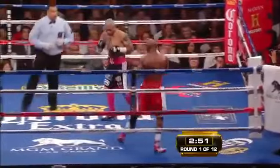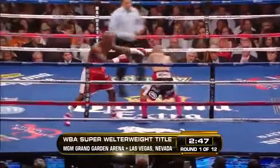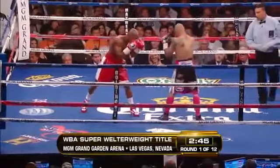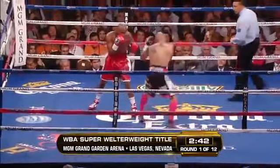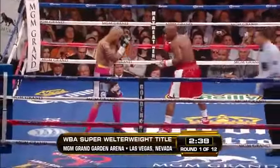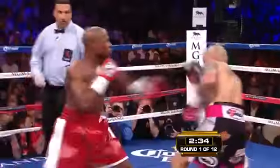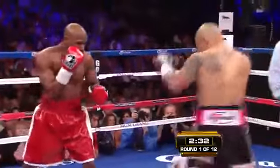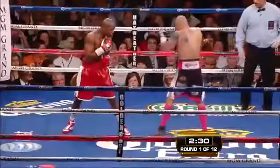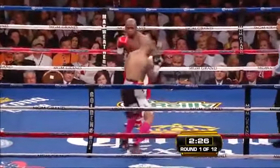Cotto going to pressure him right from the get-go. Big number to keep in mind, the 5-inch reach advantage for Floyd Mayweather. He has made that look a lot more in his fights. A guy who will pay attention to the punch percentages tonight when we're given them. He has held so many opponents under 20% landed their punches. So he is a superior defensive fighter.